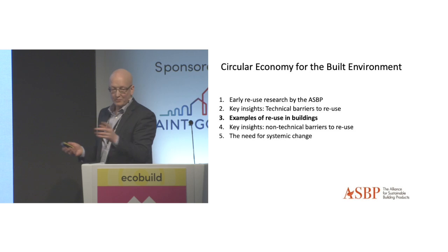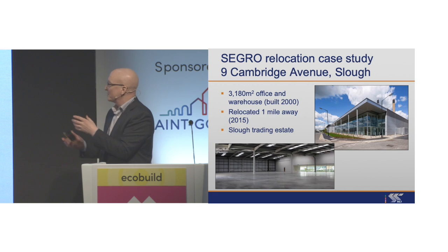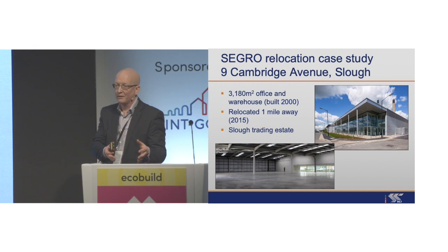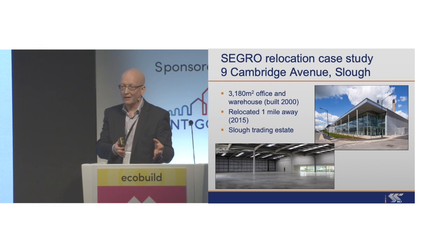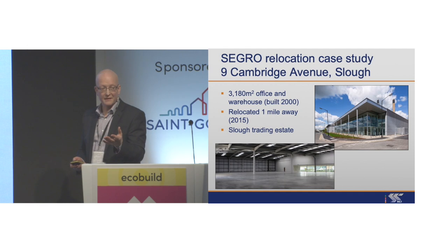And there are some examples. We heard a few from Charlie. There's a couple in the UK as well. So the Segro building, they took a building, literally the whole building, and just relocated it on a business park in the UK, in exactly the same configuration. They just wanted it somewhere else in the park. Great example. Saved them a lot of money. That's the business case. That's why they did it.